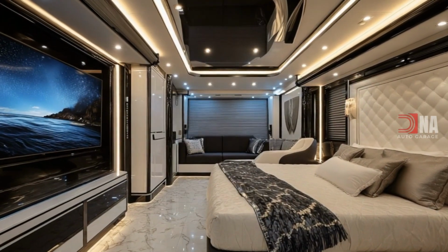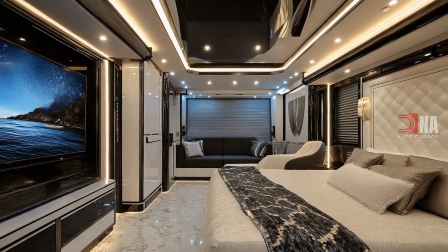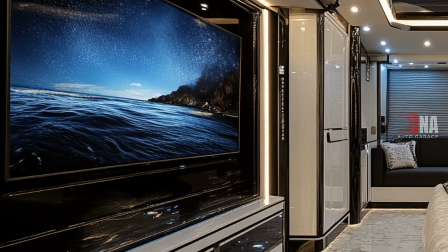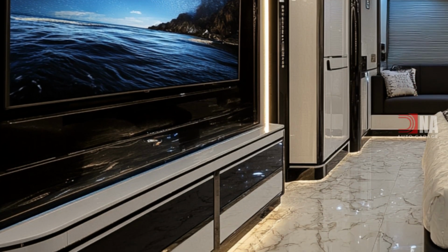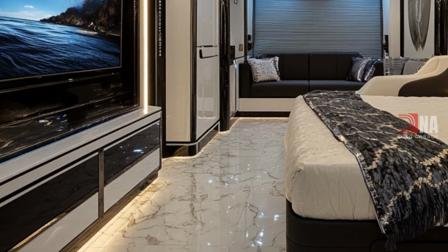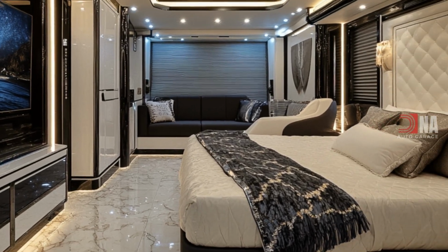The back bedroom is a tranquil retreat. It has handy storage, cozy memory foam mattresses for king or queen beds, and panoramic windows to enjoy the beautiful views. An integrated audio system and a flat-screen TV add to your personal comfort and entertainment.